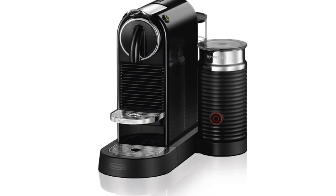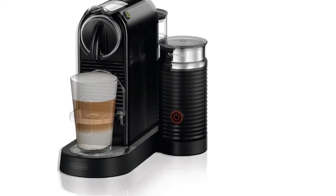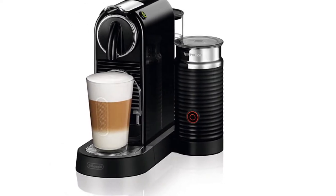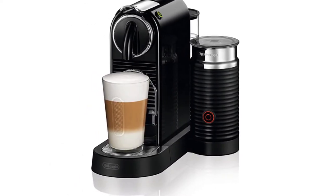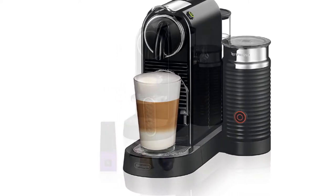You get a welcome pack of Nespresso capsules included with purchase, so you can see which of the signature blends takes your fancy. Not only does this Nespresso machine deliver first-rate espresso and lungo, but it also makes a commanding statement on the kitchen counter.